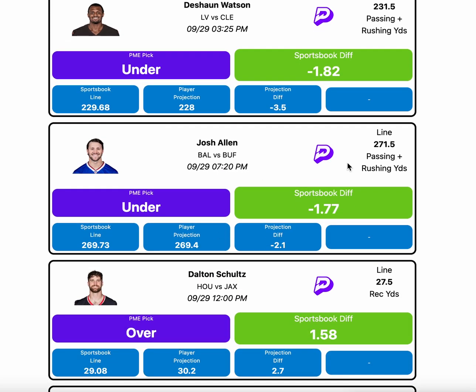Josh Allen against Baltimore under 271.5 passing plus rushing at a minus 1.77. On the under, other sportsbooks have his line at 269.7. Player projections at 269.4, almost identical. Again, it's always great to see when the sportsbook's average and the player projection are almost identical. That means you have all types of data on the same exact number that really gives you strong confidence in a play for sure.